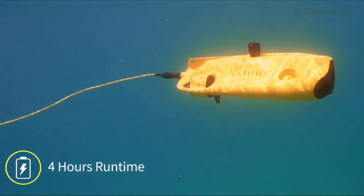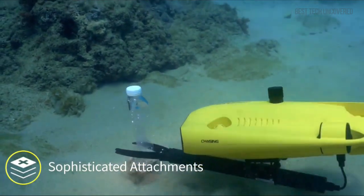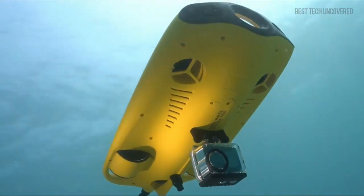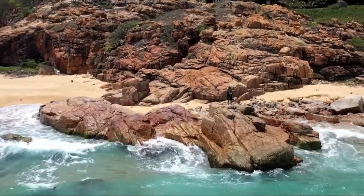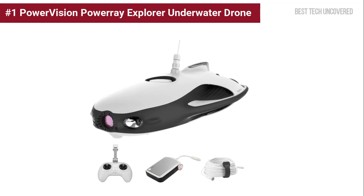However, while the Gladius Mini excels in functionality and portability, its reliance on a tether may limit the freedom of movement for some adventurers. Despite this, its immersive VR capabilities and live streaming function make it an invaluable tool for underwater discovery and documentation. At the top of the list is the PowerVision Powerray Explorer underwater drone.